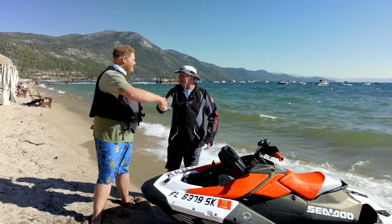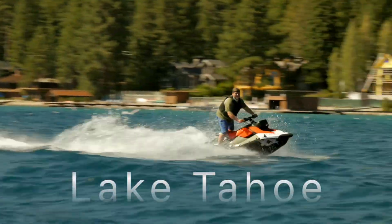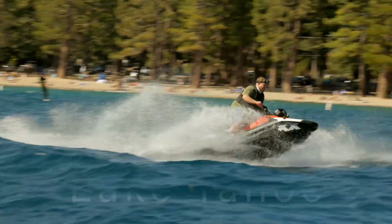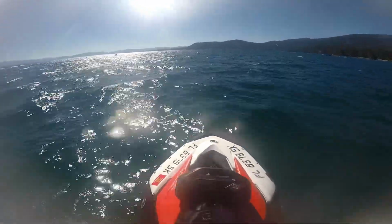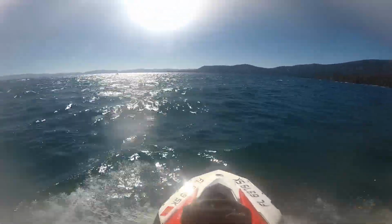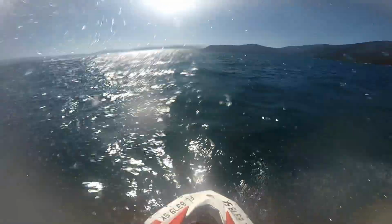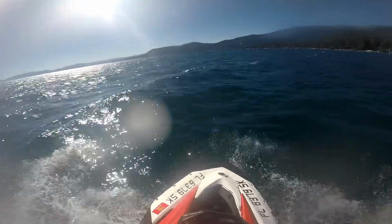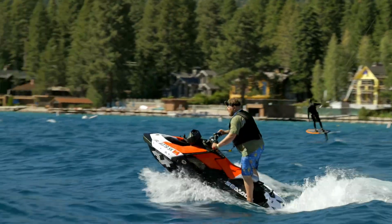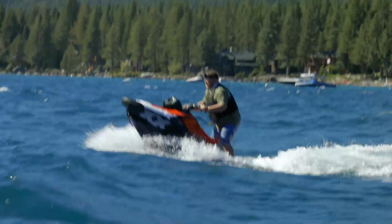Thanks, man. All right. And now, folks, here I am riding this Spark Trixx out on Lake Tahoe. Now, the first thing you need to know about Lake Tahoe is that it sits at over 6,000 feet of elevation, so the powertrain was affected. But let me say that the 90 horsepower model felt like just enough. It was enough to get my big frame up and out of the water doing those tail stands, and it was enough to scoot me along these big waves pretty well.